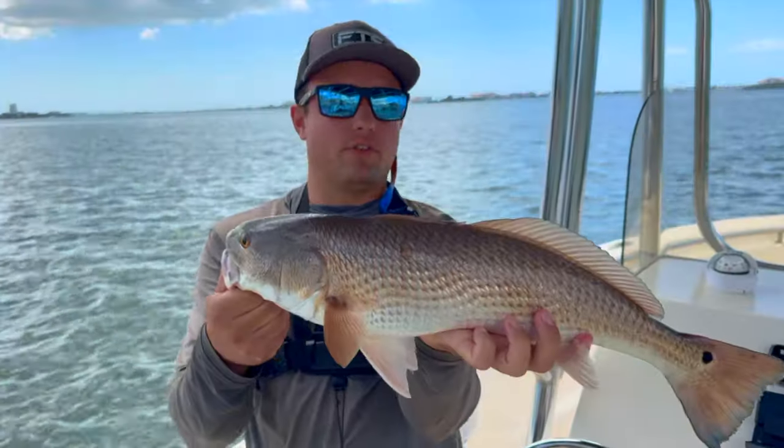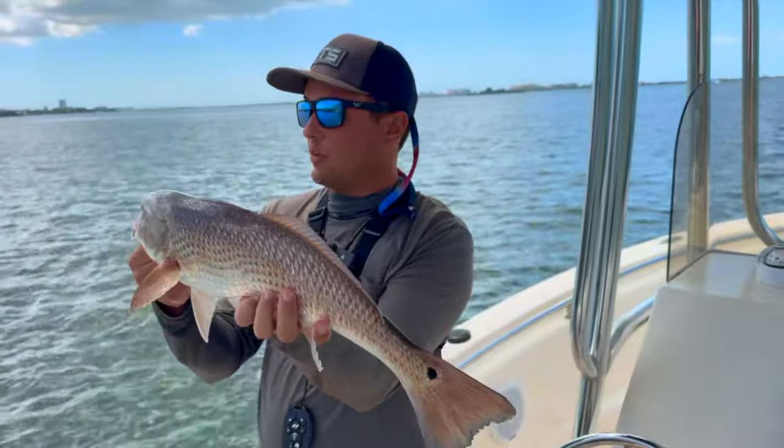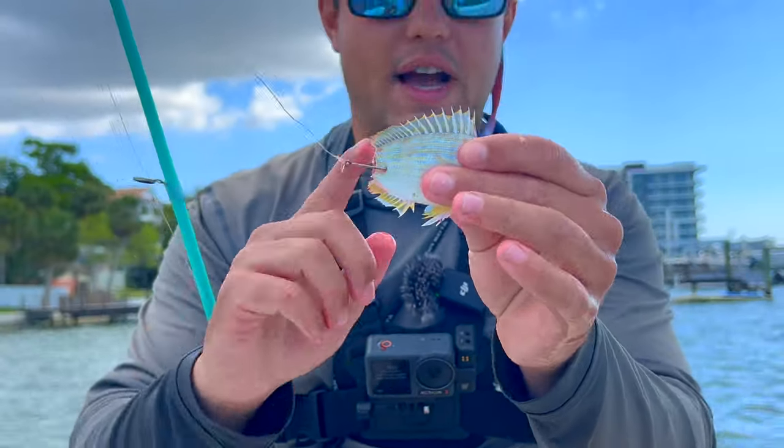Today, I'm going to teach you how to catch redfish in Florida. Not only just redfish, but big redfish, guys. The bigger, the better. And we're gonna be breaking down the baits, tackle, setup, spots, and everything that we are fishing.